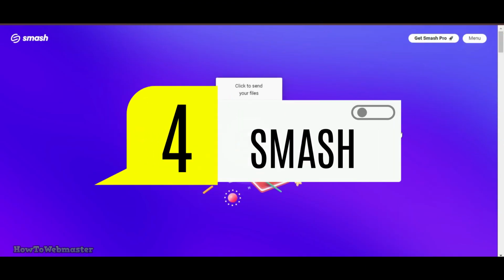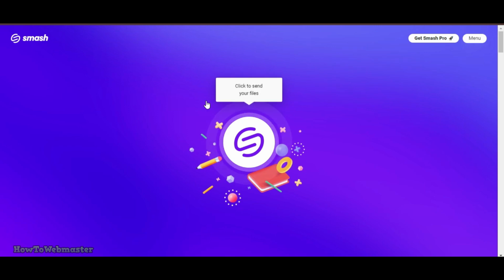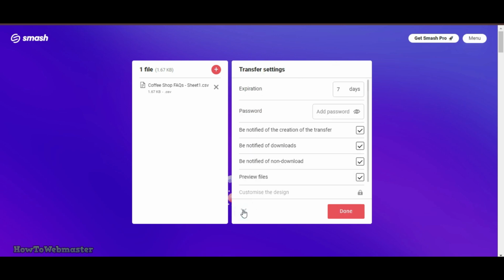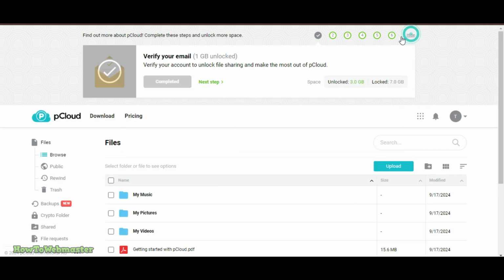Next is Smash, a newer player in the file sharing space. Smash lets you send files up to 2 GB for free, with no size limits on individual files. The platform offers a sleek interface and customizable features like branded links and password protection, though some advanced options require a paid plan.